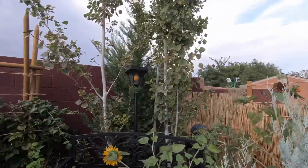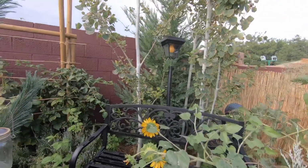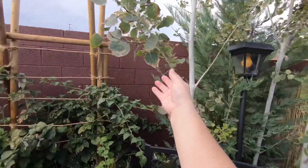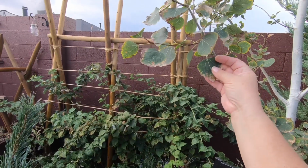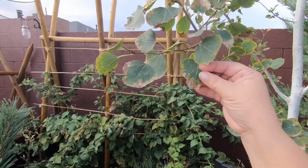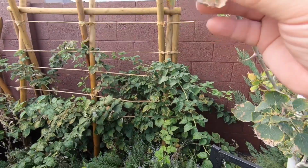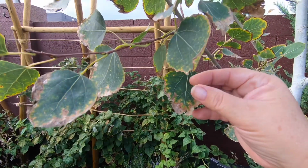Our aspen trees did so much better this year. They are still burned from the heat. Let's see if we can get that. There you go. Okay. So you can see the edges of the leaf is real burned there. Bring it down. There we go. Okay.